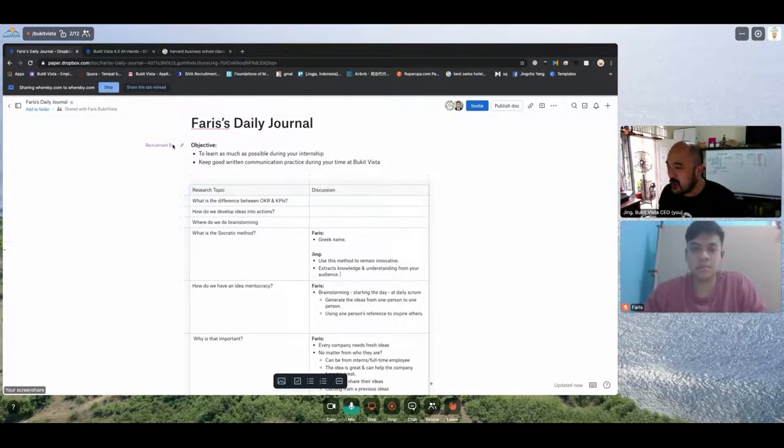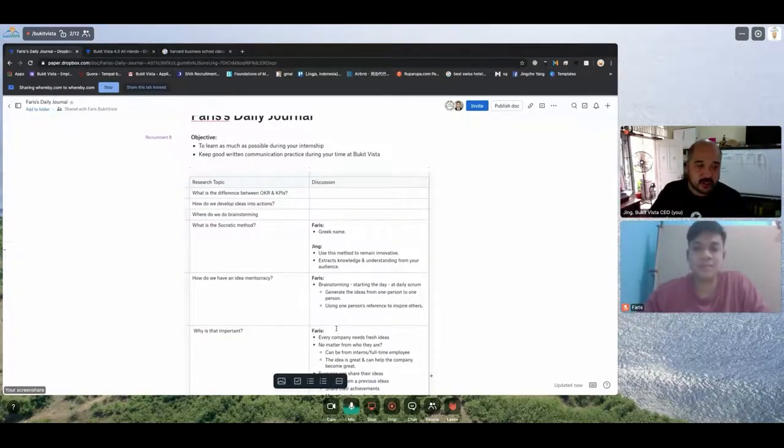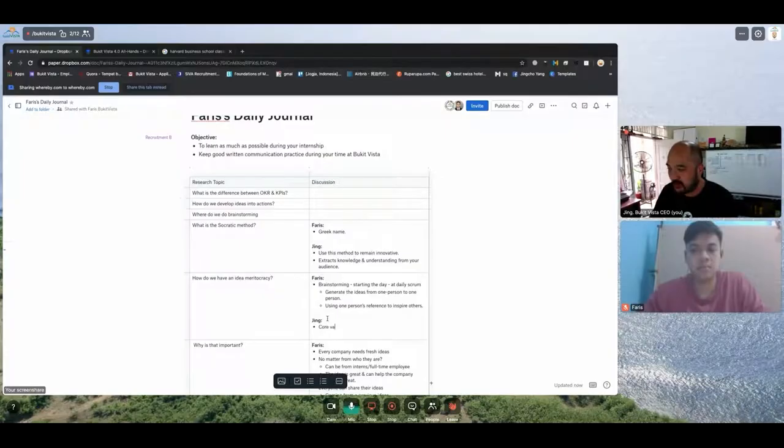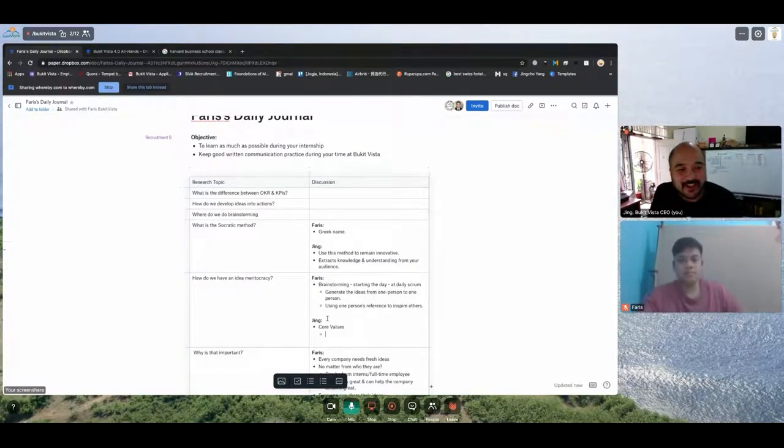Okay, great. So I just wanted to jump into that question real quick. We'll jump back to how we have an idea meritocracy. From a leadership perspective, an idea meritocracy is based on core values. That's why we have core values. That's one of the fundamental reasons why we have core values. We have core values because we want Bukit Vista to be an innovative company, and we want Bukit Vista to be relatable in the hospitality industry. So we have core values to actually promote idea meritocracy.